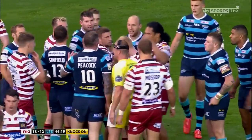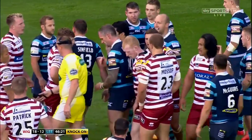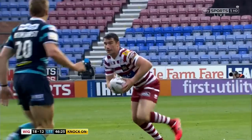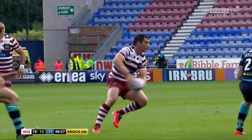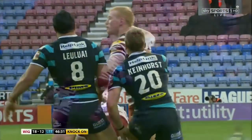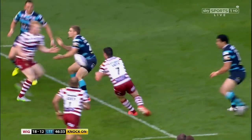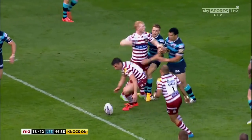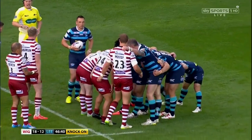Oops, and there's a bit of England-Australian argy-bargy going on. Went straight to the referee. It looked briefly that he might have been tackled before he received the pass. We'll get a closer look. Smith's pass to him. And Farrell thinking, nah. Guys, we don't need that. No, they both went in at the same time. Either way, it's an error. Leeds will get the ball.